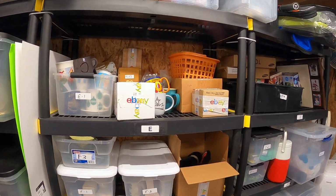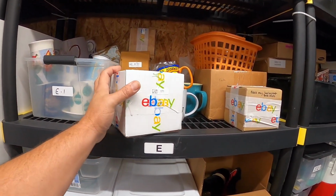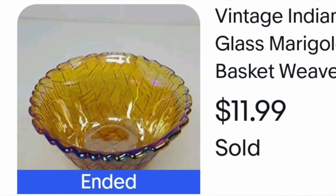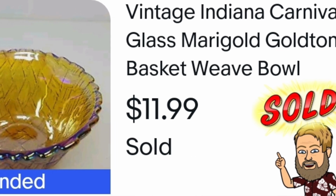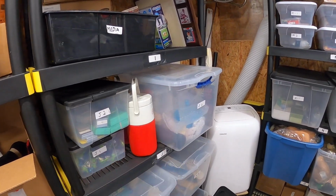So I had one buyer buy two items. The first item they bought was in this little box right here, and I kind of had to look for it per hand. But this little box right here holds a glass bowl, and it's just a little tiny bowl. So they purchased this item, but they also purchased an item out of the J3 bin. So let's see what that is.